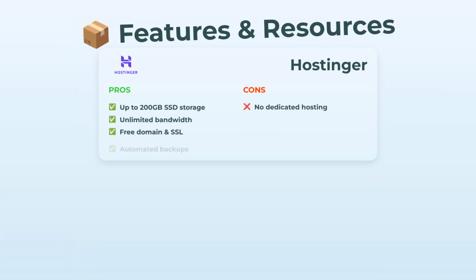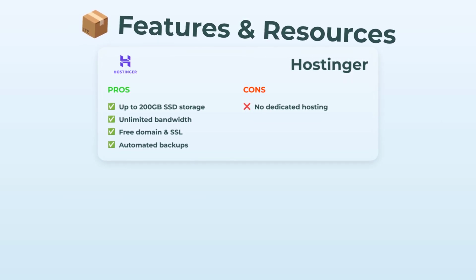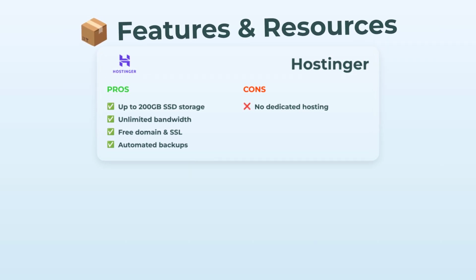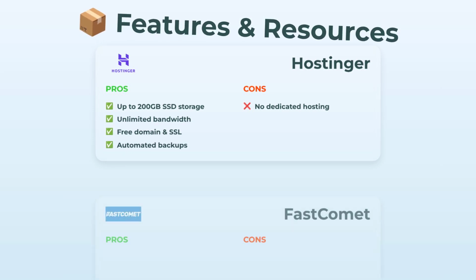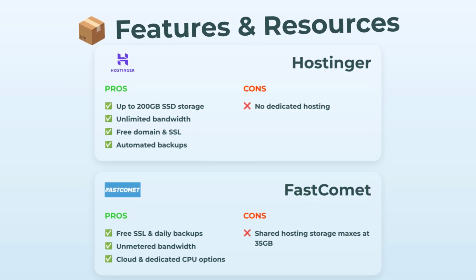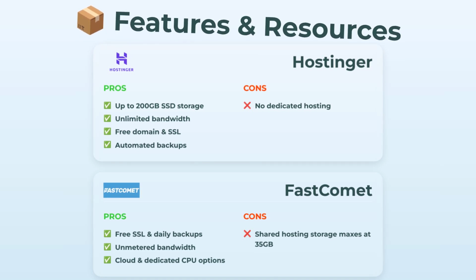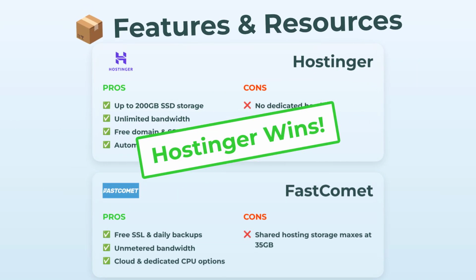Next up, features and resources. Hostinger throws in up to 200 gigabytes of SSD storage, unlimited bandwidth, a free domain, SSL, and automated backups. Not bad at all, right? The only thing missing is a dedicated hosting option. FastComet gives you free SSL, daily backups, unmetered bandwidth, and even lets you pick cloud and dedicated CPU, so a bit more flexibility there. But, and this is big if you've got loads of files, shared hosting storage maxes out at 35 gigs. For pure feature value, Hostinger takes this one, especially for storage lovers.